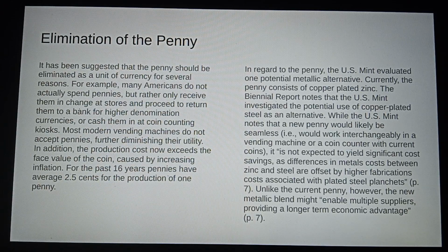While the U.S. Mint notes that a new penny would likely be seamless, it would work interchangeably in a vending machine or a coin counter with current coins, it, quote, is not expected to yield significant cost savings, as differences in metals costs between zinc and steel are offset by high fabrication costs associated with plated steel planchets, end quote. Unlike the current penny, however, the new metallic blend might, quote, enable multiple suppliers, providing a long-term economic advantage, end quote.